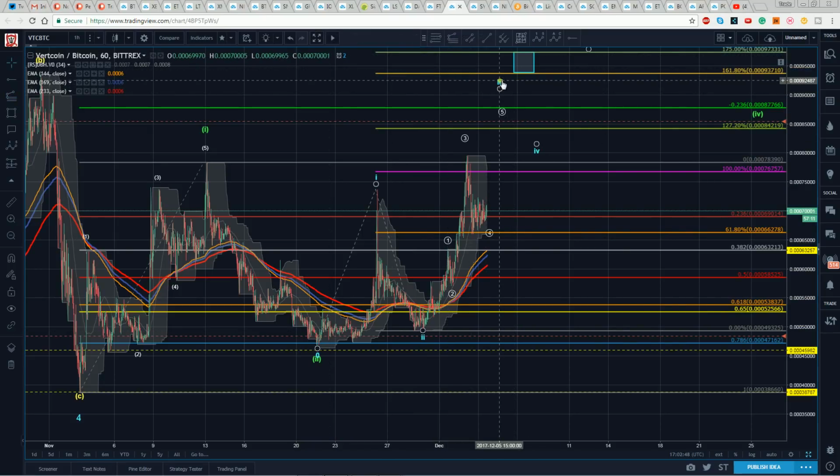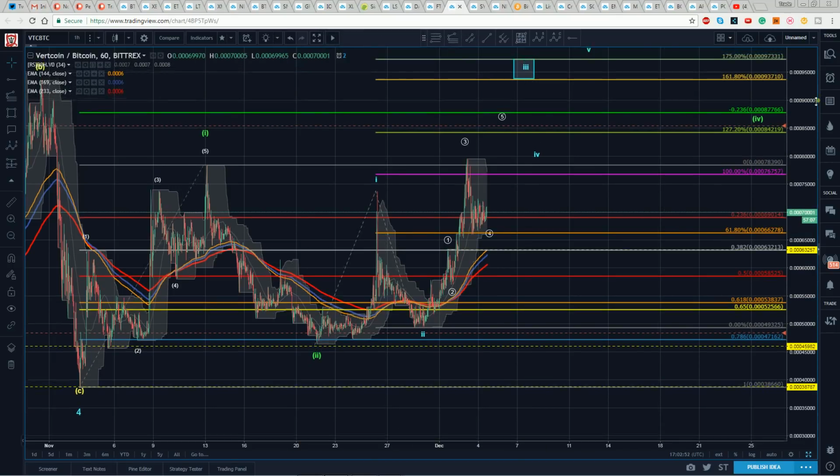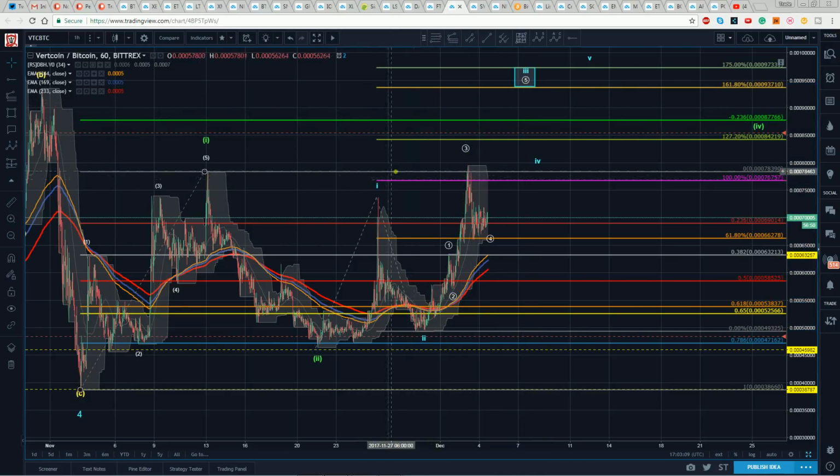So the most likely target for my third, the highest statistical probability for a third wave relative to the wave 1 measured from the wave 2, is between the 1.618 and the 1.75. All right, so there's my target there. Of course, I'm anticipating that I'm going to subdivide on my way there. So I've got potentially a 1-2, and I'm expecting subdivision on the way into my third.